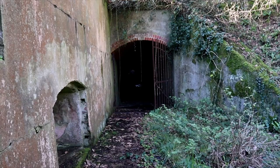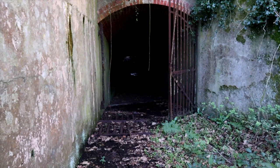Okay, so Callum checked it out. There isn't another gateway in the tunnel. So what we do, girls, is we go back through here and go back up the other side. Back on.